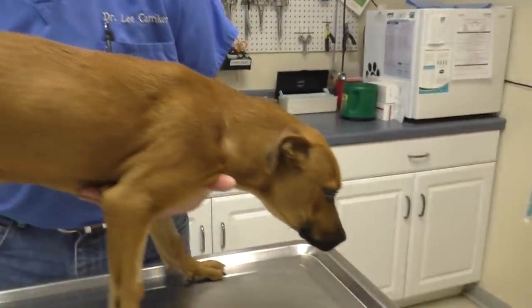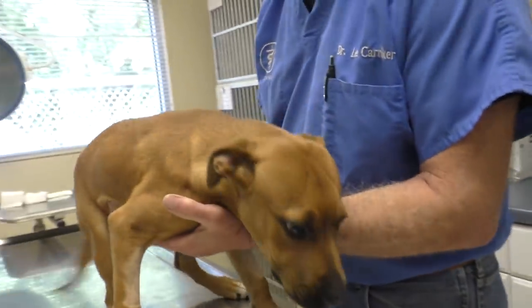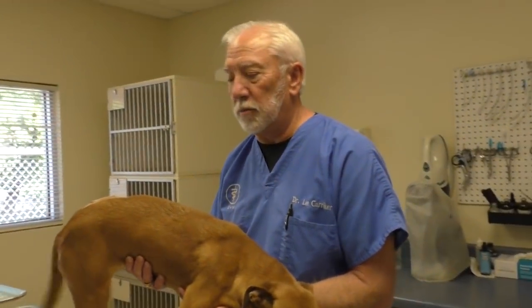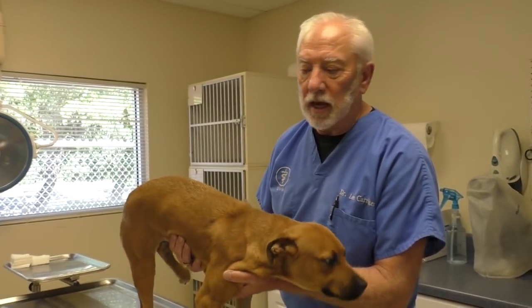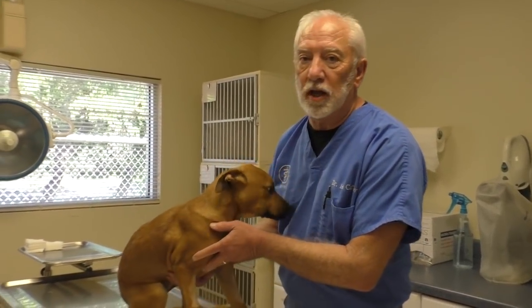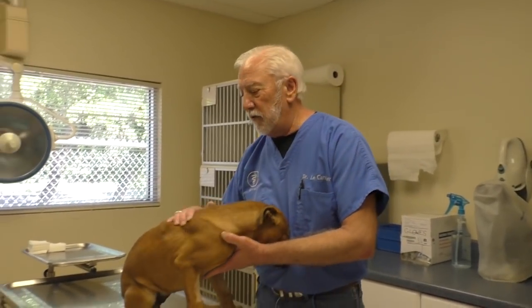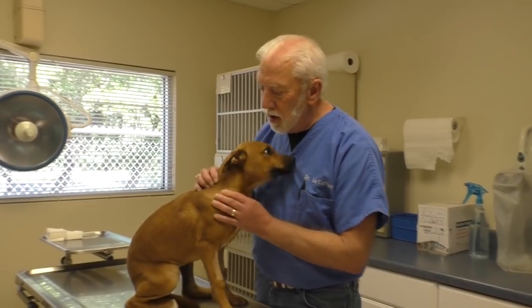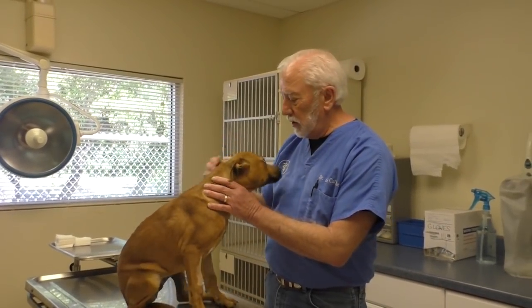But Dr. Harper said that her bones were really, really soft. We usually exercise these dogs, but hers were so soft that we can't exercise her. So we're gonna have to do what's called passive range of motion exercises with her every day. And when she goes outside, she has to be on a leash all the time. But the surgery went really, really well.